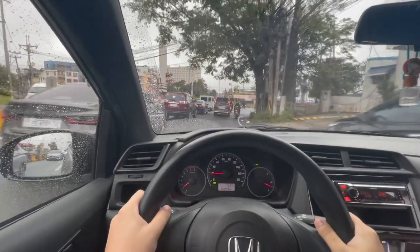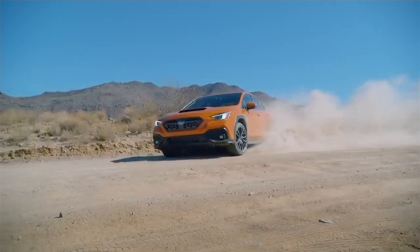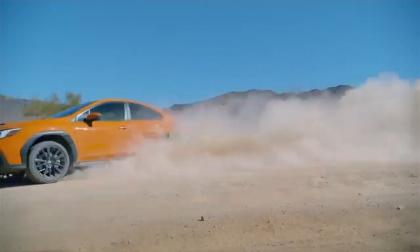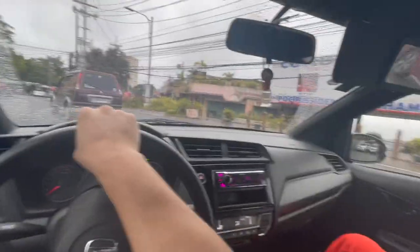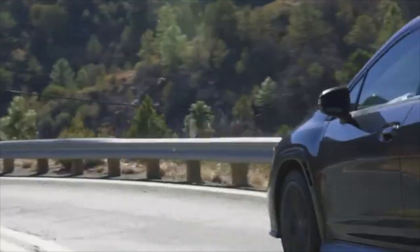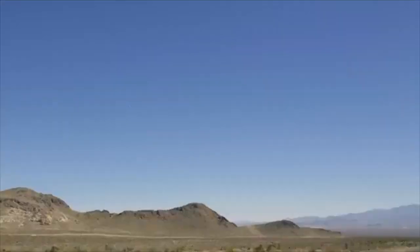We've all seen it. We all know the sins Subaru committed with the new Subaru WRX. I'm talking about the exterior design, plastic cladding around the car, the engine and its horsepower, and even the CVT transmission. But does this mean we shouldn't consider getting the new WRX? That's what we're going to talk about in this video.